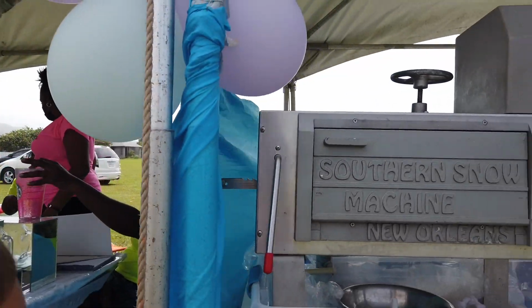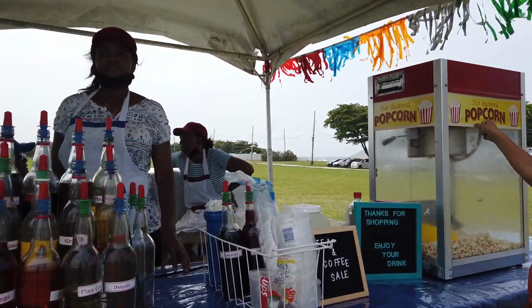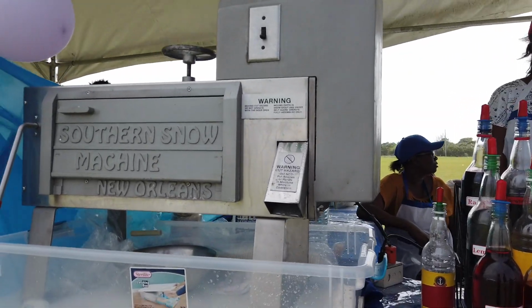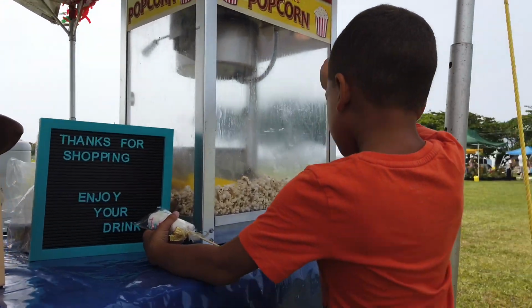Next step. Soil. Oh, hello. Oh, that looks nice. This is a snow cone. Oh, they call it a red snow cone, yeah. Yeah, man, snow cone. That is this kind of thing.